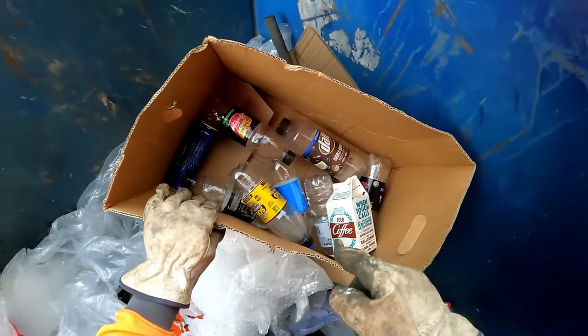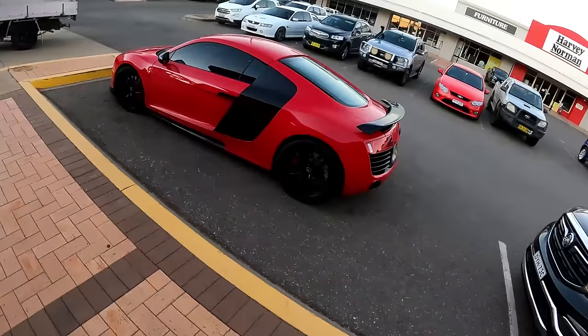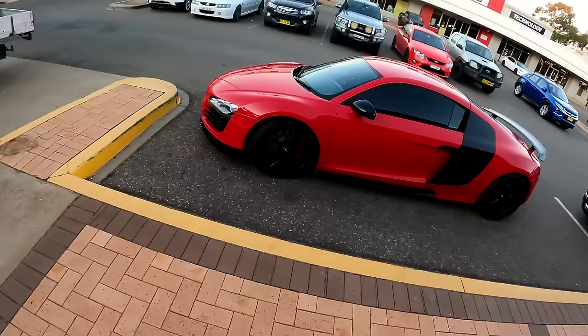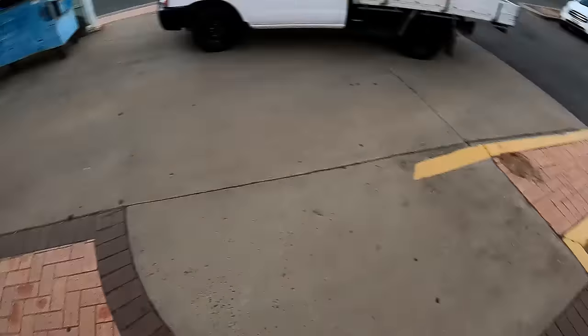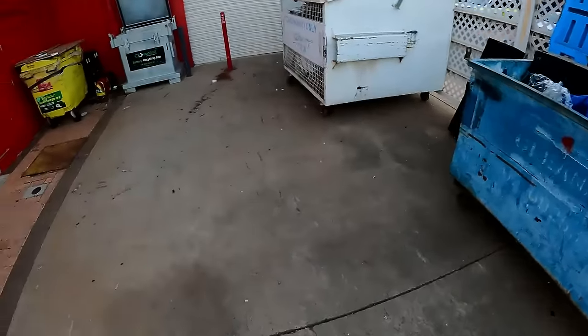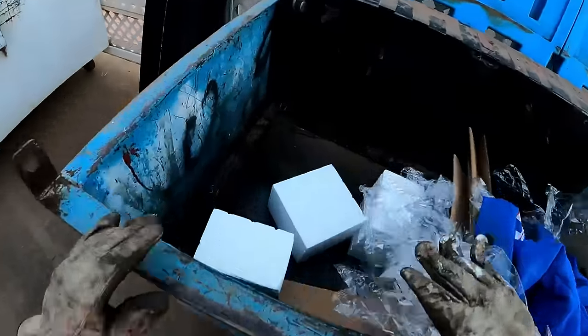What, 1, 2, 3, 4, 5, 6, 7, 8, 9, 10 bottles. That's a buck. Good old buckaroo. Geez, we get some flash cars around here. Never seen that one here before. Wow. Anyway, what have we got over here? Oh, they threw some steel away. Oh, good on them. Oh, dear.